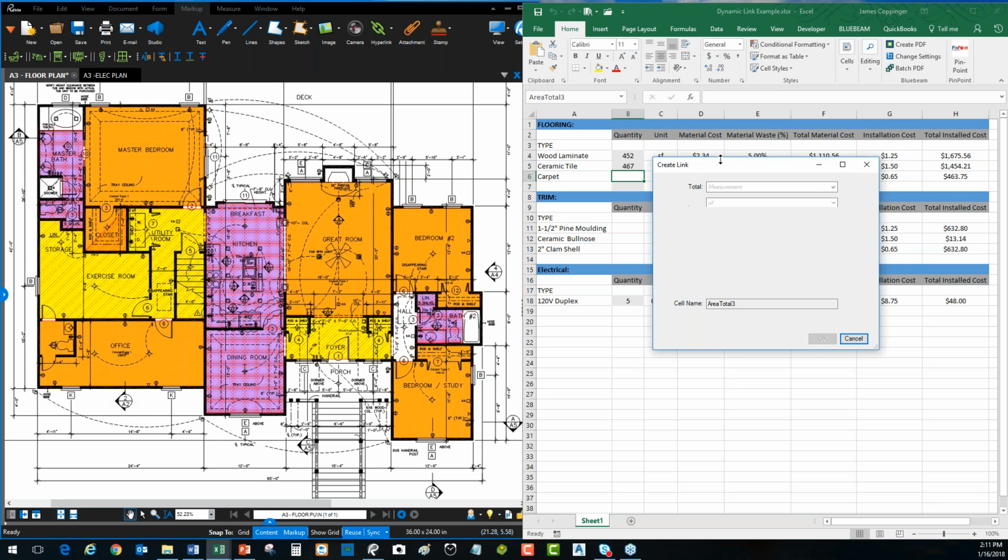You see it brings up a little dialog box inside of Excel, and I say, what total do I want to get? What information am I looking for? You see I can grab all of the basic geometric measurements: counts, heights, width, volume, areas, whatever I'm looking for. In this case, I'm looking for an area. I want the area of carpeting. So it's saying, I'm going to total areas for you in this cell, but the area of what?